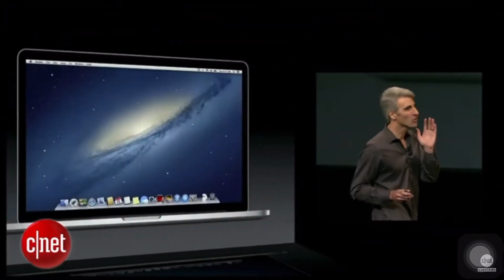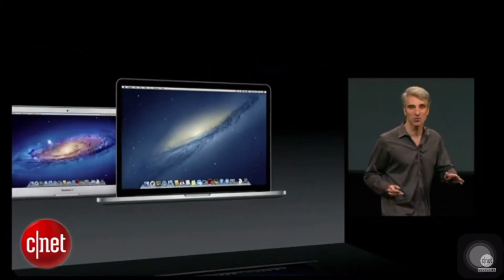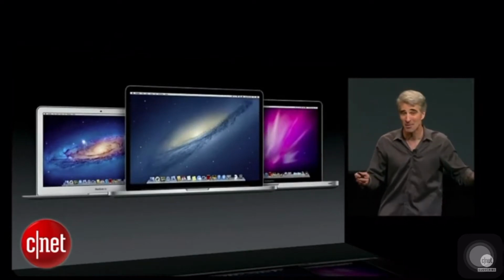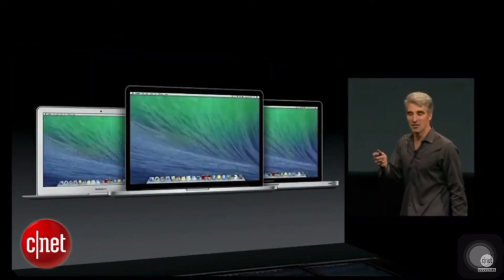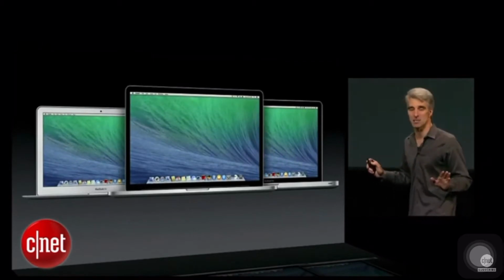Whether you have our latest release Mountain Lion, or even if you never upgraded and you're still running Lion, or if you're a complete laggard and you're still back on Snow Leopard, in a single step update, you can get to Mavericks. And we wanted this to run on as many Macs as possible.